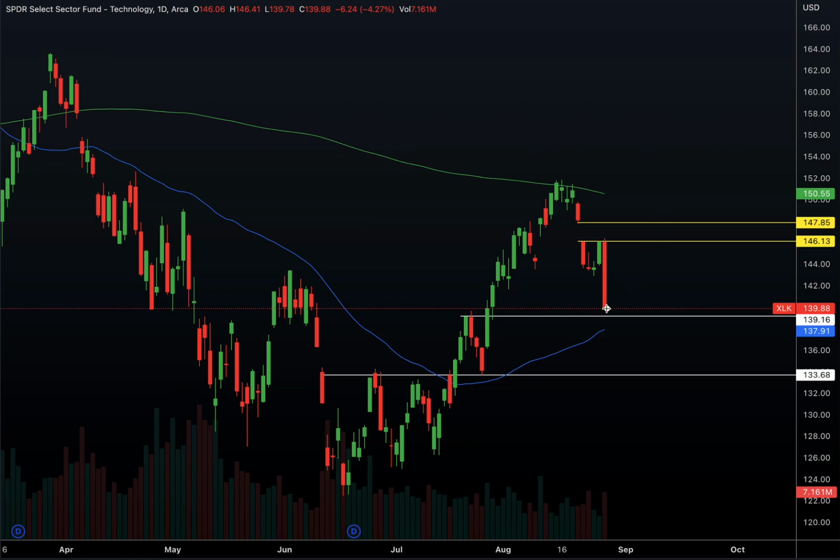Again, it's very likely that this, even if it does produce a dead cat bounce off of this prior structure, gives us a lower high, and now the daily trend is down, right? So we've got highs, lower highs. If we get another lower high, again, it's just going to confirm that you can look for a breakdown underneath roughly 139.16 underneath the 50 SMA, the blue line there, just not a great look for continuing to hold a bullish slant here in our marketplace.